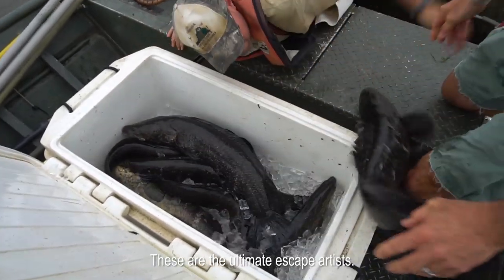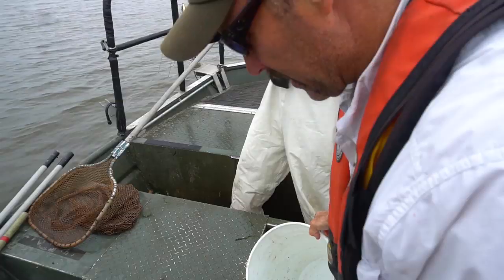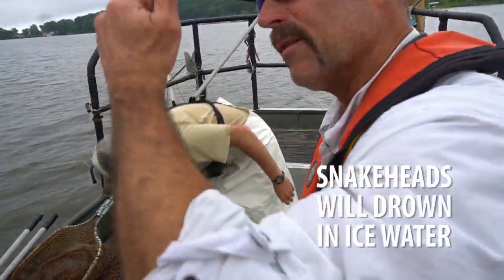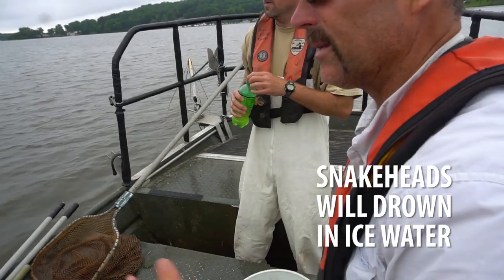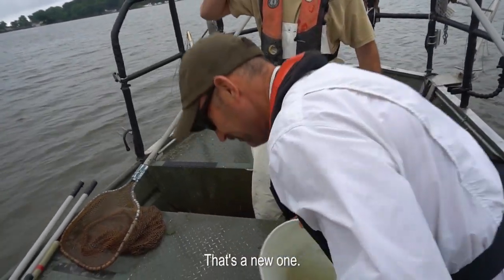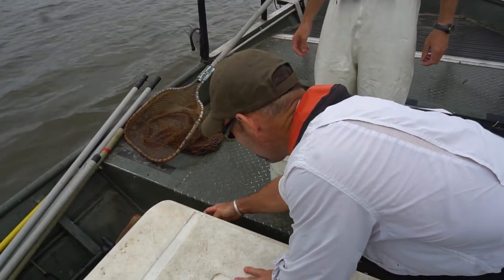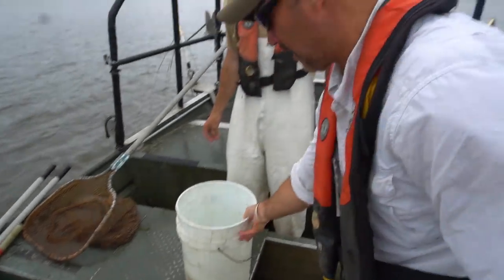These are like the ultimate snake escape artists. They can't get up to gulp, and then the weight of their brethren on top of them, they basically just drown. Drowning fish, that's a new one. Isn't that crazy? The problem is, it's technically not legal for you all to do this because you're in possession of a live snakehead.